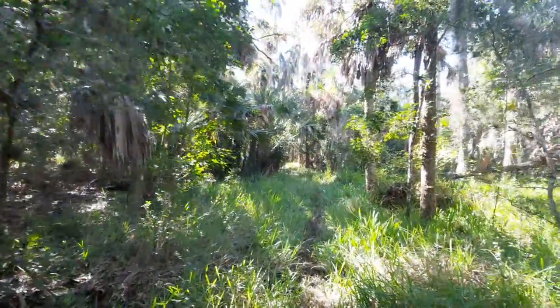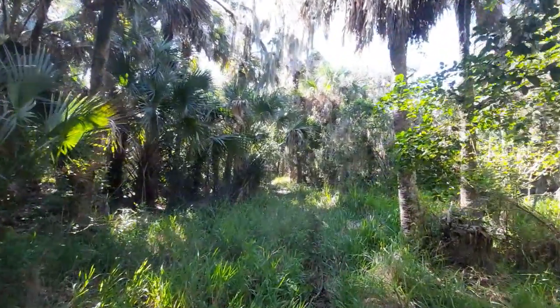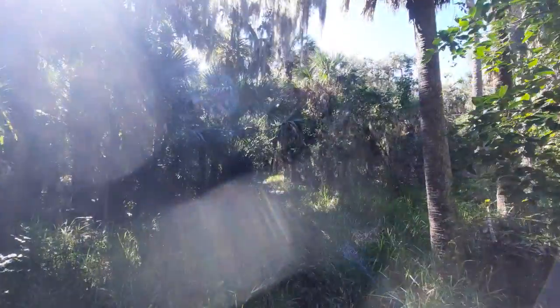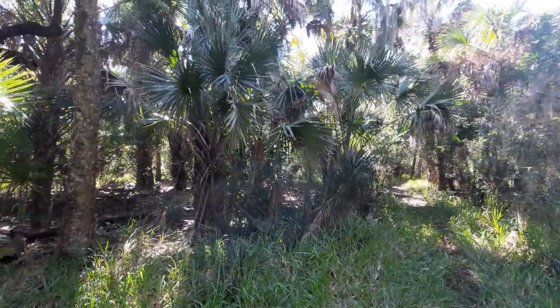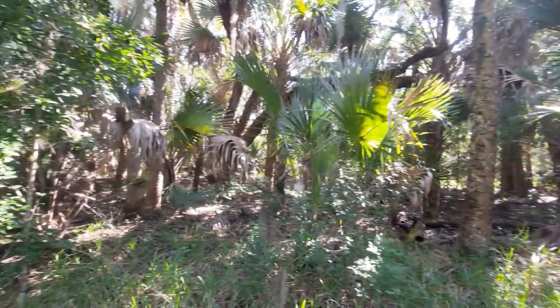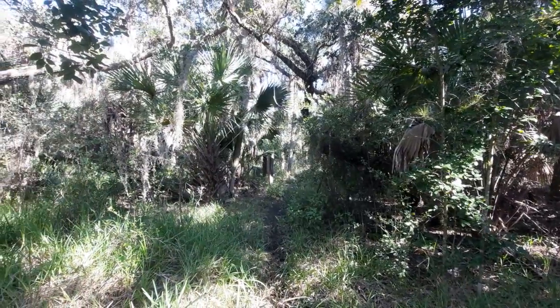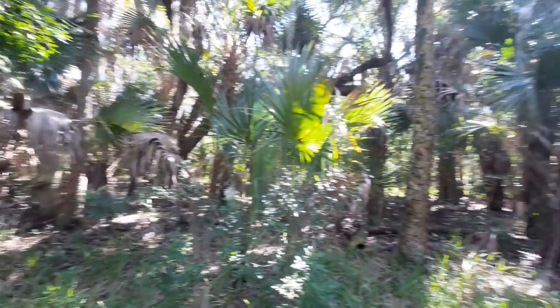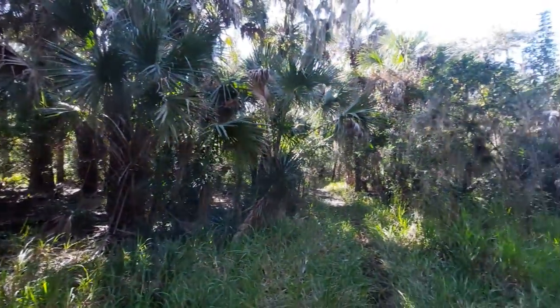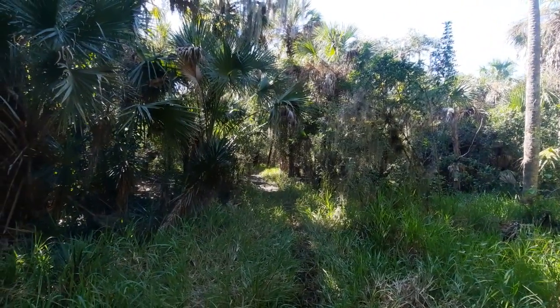So right now, still along the Three Lakes Trail, we're actually in a great example of a coastal hammock. This is what happens once land has a chance to really be left alone and to develop over time. You figure where we're standing right now, this was all once a sand dune right by the ocean. I mean, technically what we're standing on was once under the ocean.